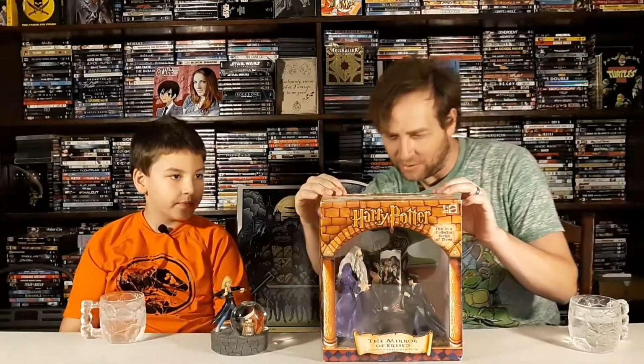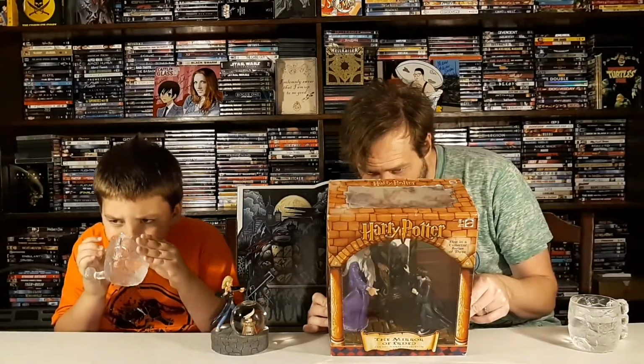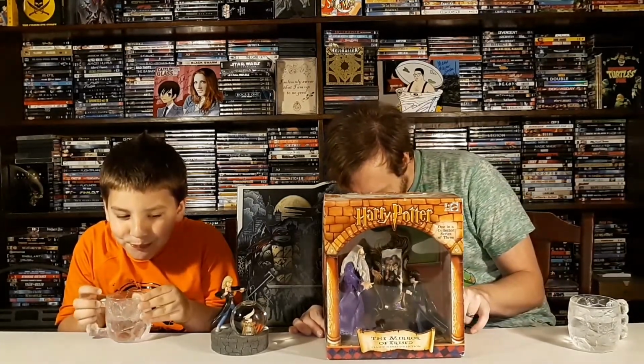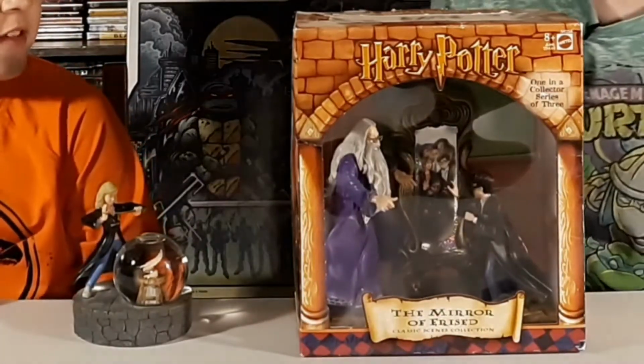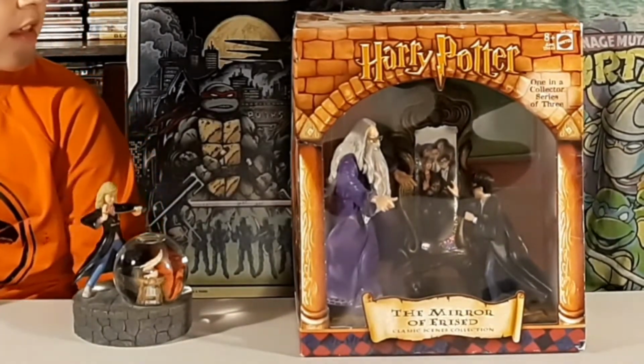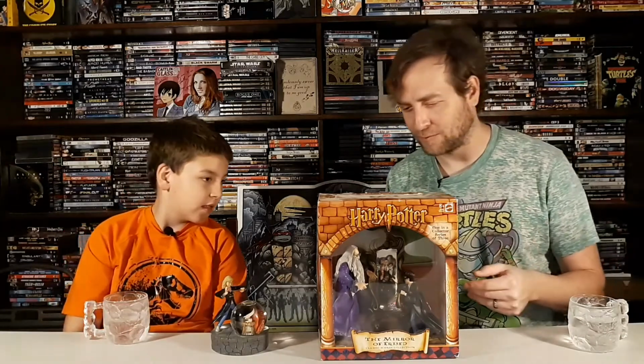All right, we're going to keep rolling with some Harry Potter stuff that we've got here. This is the Mirror of whatever. The mirror that Harry looked into that showed him his family, because that's what he really wanted. It was the mirror that showed you what you really wanted. I apologize, I cannot pronounce that word. It's E-R-I-S-E-D. I don't remember how it's pronounced. I don't really want to do it wrong.